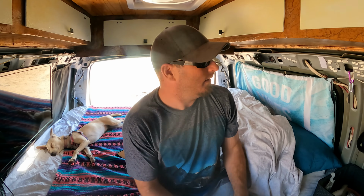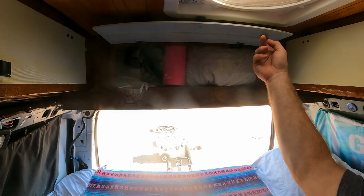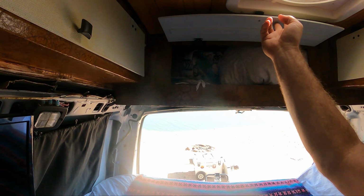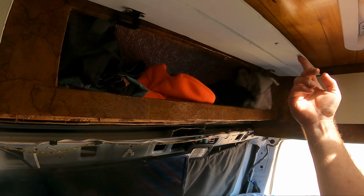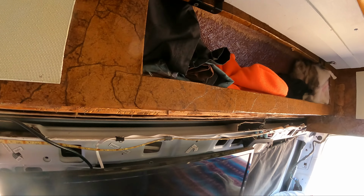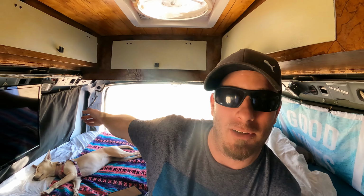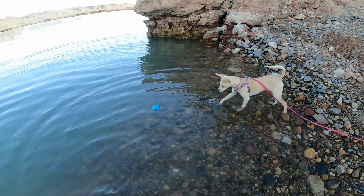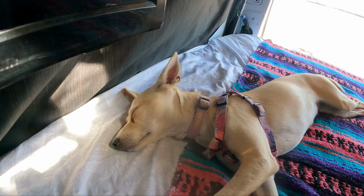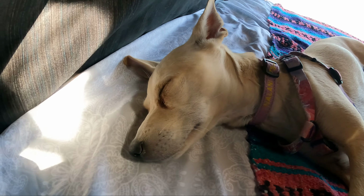Towels, beach towels. Up here will be blankets, lots of blankets for when it gets cold. Oh, there's your water. So you have extra water now. Nice. Up here we carry like hats, gloves, things like that, our water shoes. I'm glad we had those this time because we were able to take the dog down by the little cove over there and we wore her out. She had a blast.